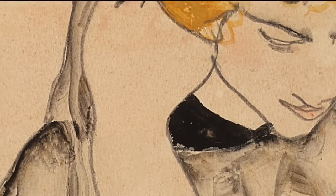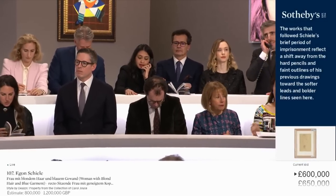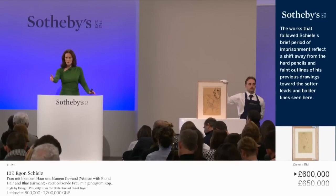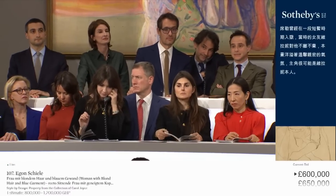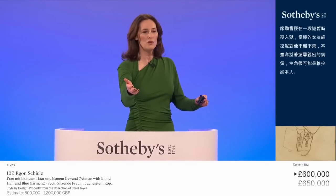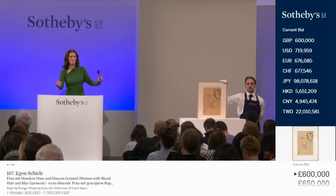At £550,000, now £600,000, at £600,000. Are you bidding? At £600,000, and any advance here? You all done? At £600,000 only? This beautiful Schiele, double-sided work, showing here on the easel, at £600,000 only. You all done, fair warning, at £600,000. Pass.